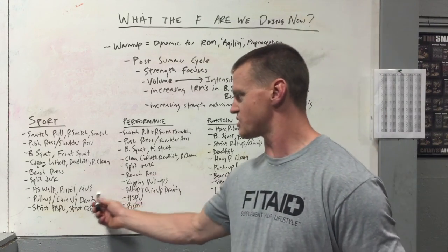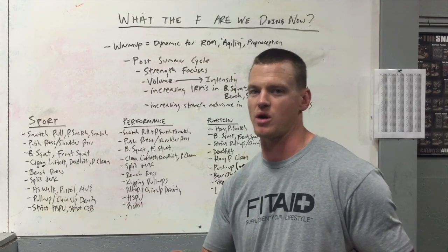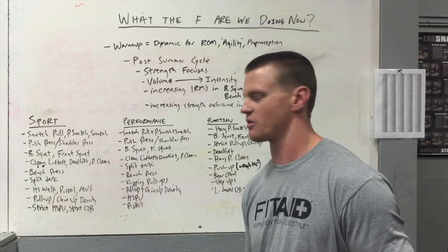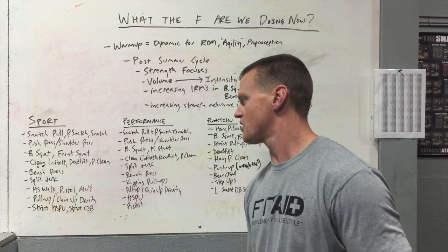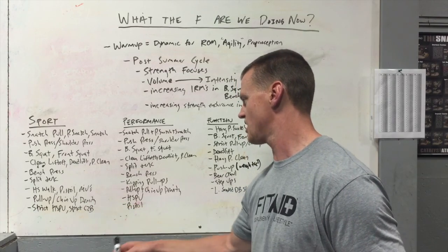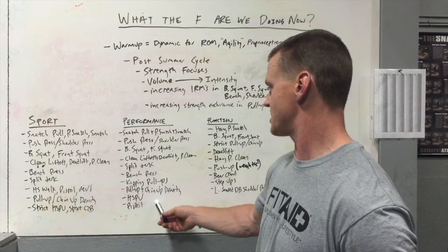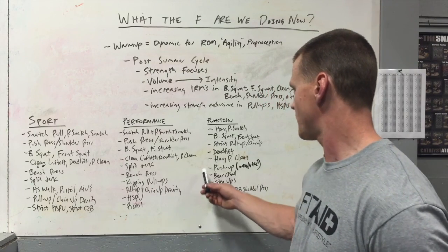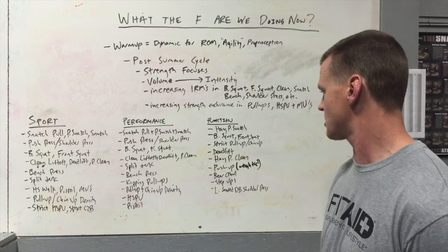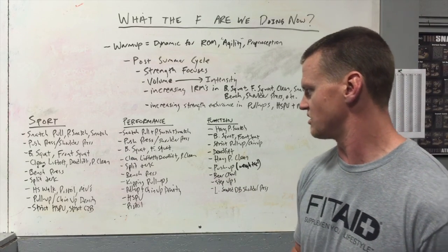For skill days, Wednesday, Thursdays are going to have a bit of a skill component, as well as the longer conditioning, which we've been doing for quite a bit now. Those skills are going to be handstand walking, pistols, muscle up density work. For performance, kipping pull-ups, handstand push-ups, and pistols. For function, it'll be bear crawls, step ups, and pull ups as well for the skill days.